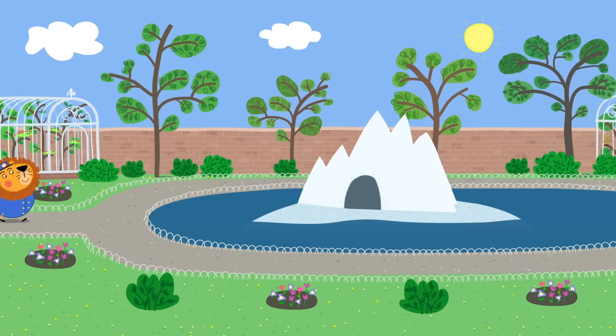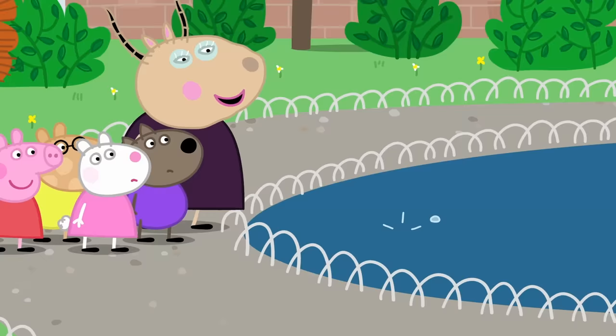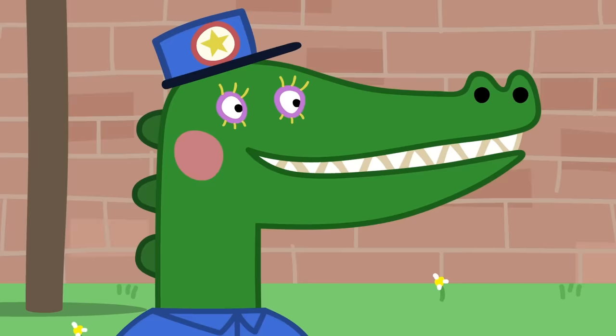Look carefully into the water. I can't see anything. There's nothing in there. Wait, I think I see something. Crocodile! Hello, I'm Mrs. Crocodile. I'm the keeper in charge of the penguins. Ah, penguins! Adorable, aren't they? And now it's their feeding time.